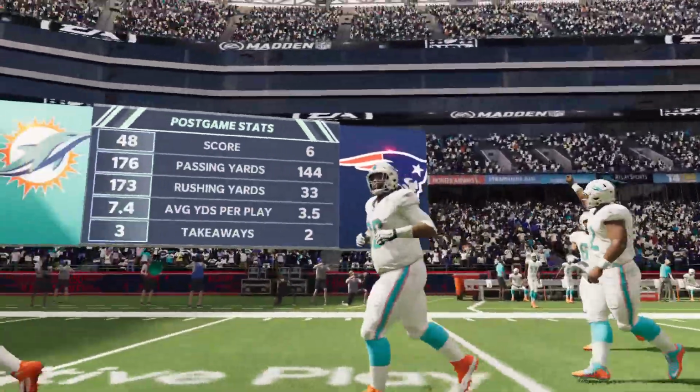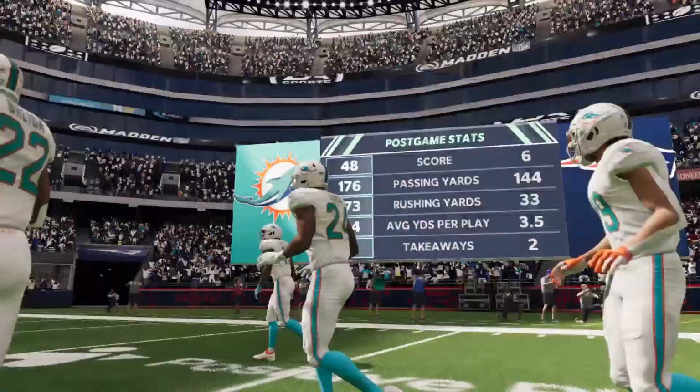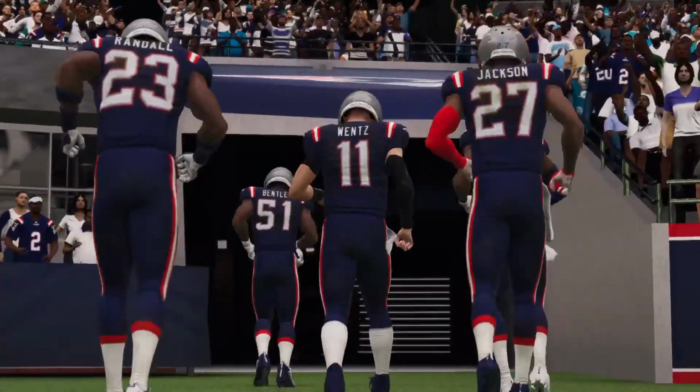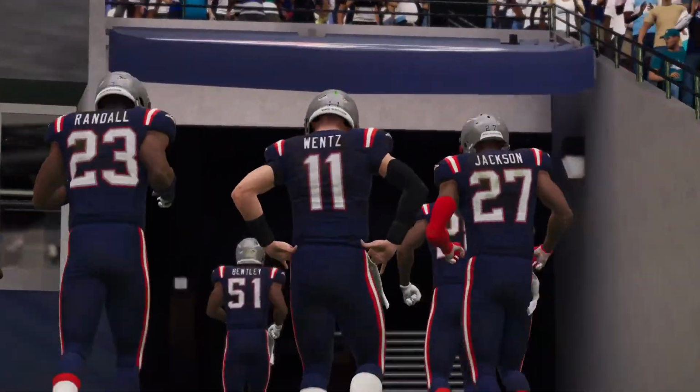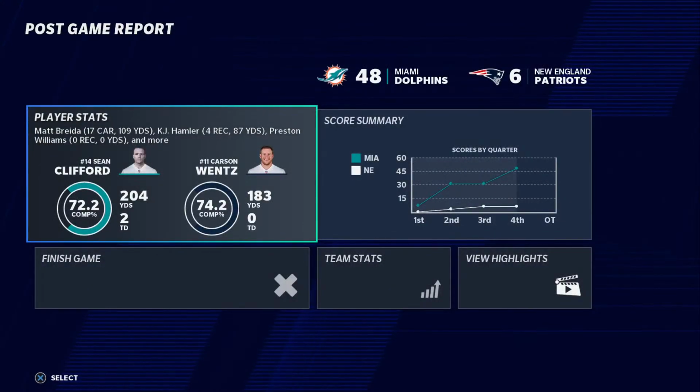So for the Dolphins, they remain one of the hottest teams out there as the win moves them to 6-1. And they will be at home for one next week against the Las Vegas Raiders. Meanwhile, for the Patriots, the losses are piling up as they drop to 1-5 now. And they'll get a chance to redeem themselves next week at home.